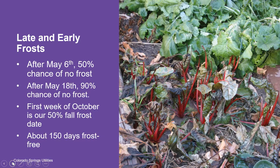But if you want to really time your planting for your summer crops like corn, beans, pumpkins, squash, those you need to wait until mid-May or later to plant. And we'll talk about when you should plant certain crops towards the second half of the presentation.